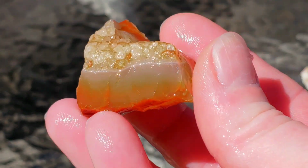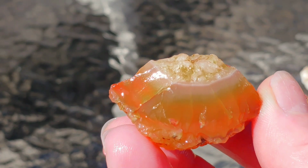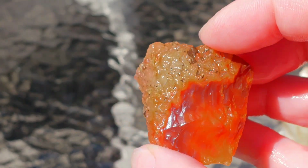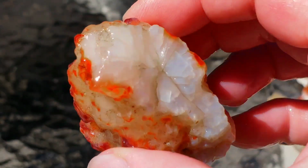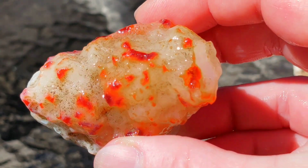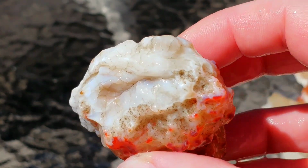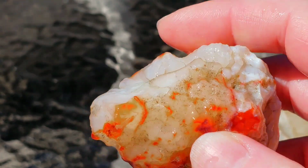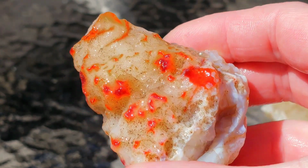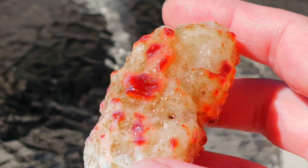Another pretty one with quartz. That's the bottom of it. Pretty cool. This one looks opally to me. Look at the red carnelian all over it. Some of the color in this red is just amazing. It's almost pink. Like this side here, look at that. Just almost like a hot pink.